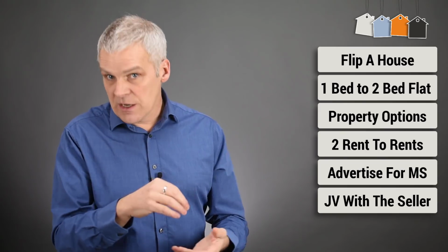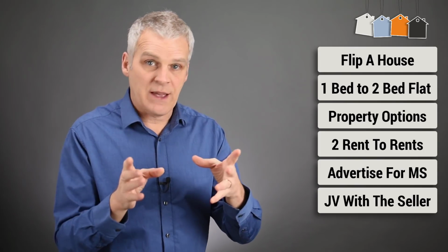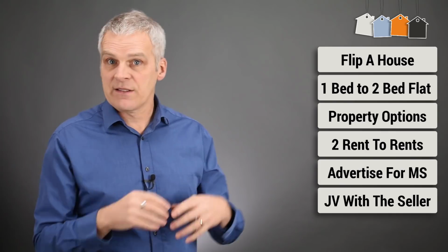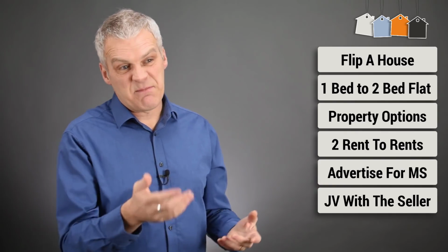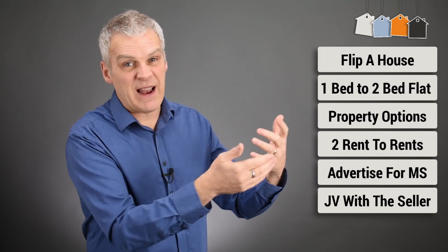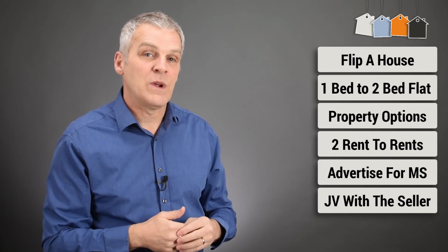So again, here you're going to be looking at adding real substantial value, and you're going to use your £9,000 to pay for things like the legals, like the planning, maybe surveyors, this kind of thing. And then again, you split that uplift in value once you've added the value with the seller, maybe do a 50-50 win-win deal.